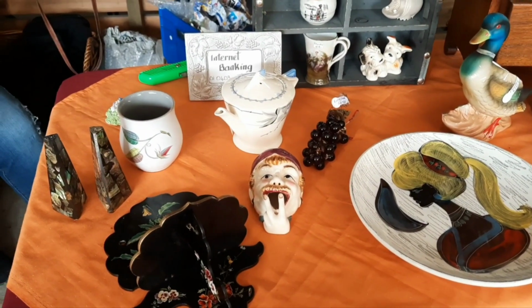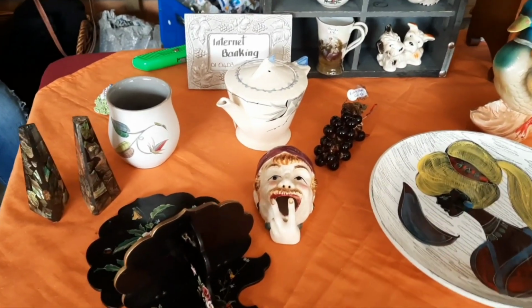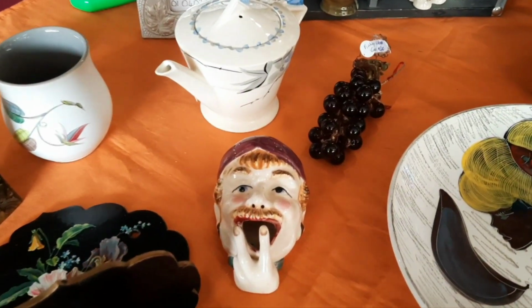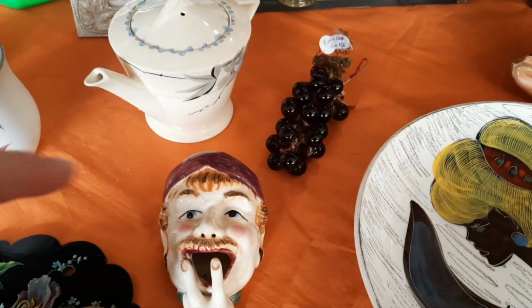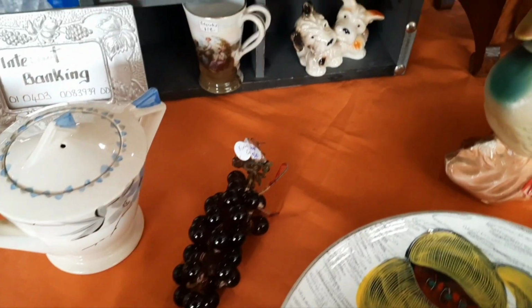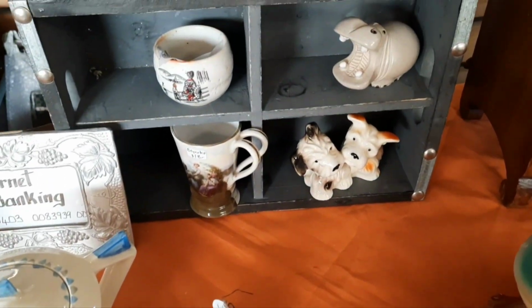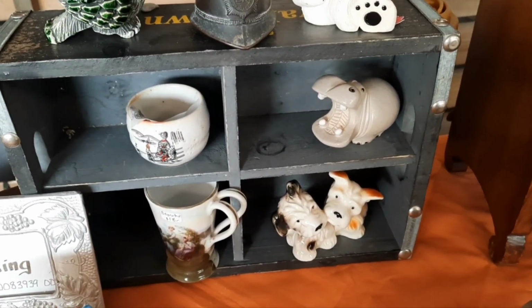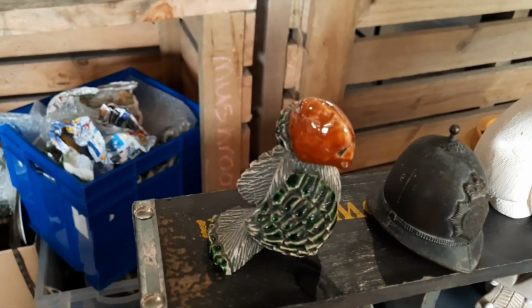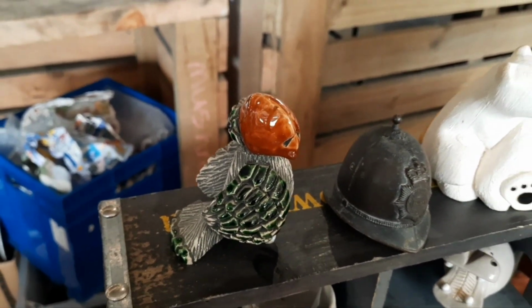Okay, we are in the lovely Glenis's stall. I was going to call it a booth, but they're more like stalls here at the Collectables Market. Now, that is a very odd ashtray, but very interesting. And this looks like that could be Artisania in Canada. Maybe. And this one, even though it's coloured, looks like it could be too.